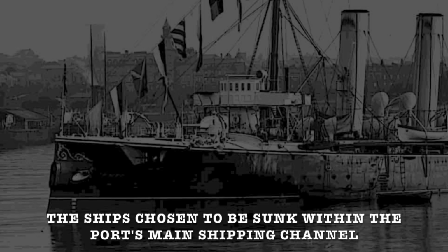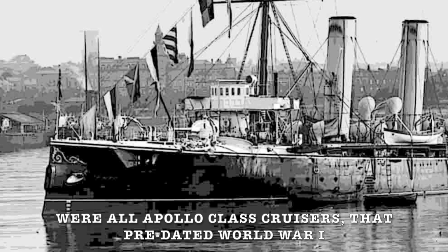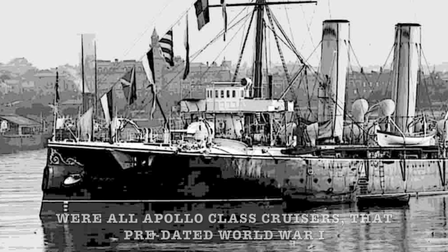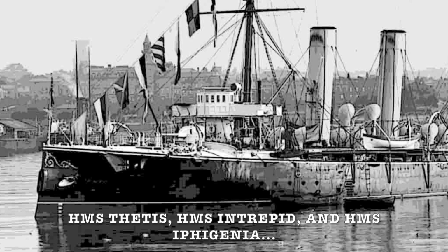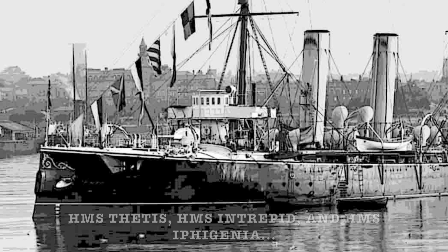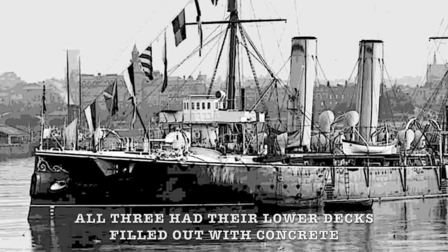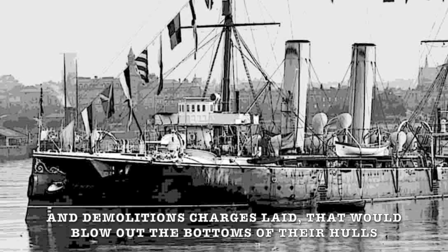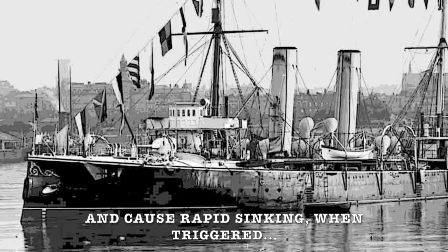The ships chosen to be sunk within the port's main shipping channel were all Apollo-class cruisers that predated World War I, HMS Thetis, HMS Intrepid, and HMS Iphigenia. All three had their lower decks filled out with concrete and demolition charges laid that would blow out the bottoms of their hulls and cause rapid sinking when triggered.